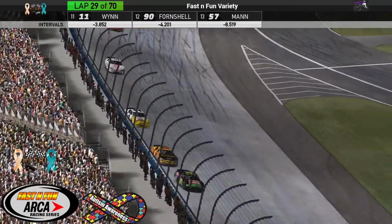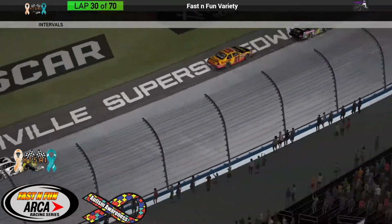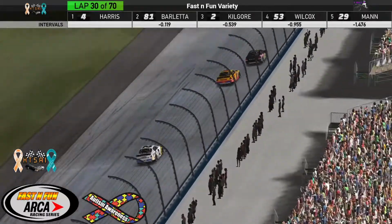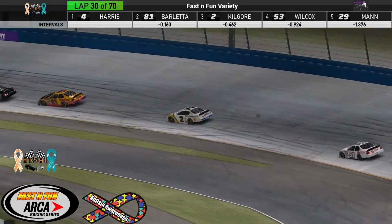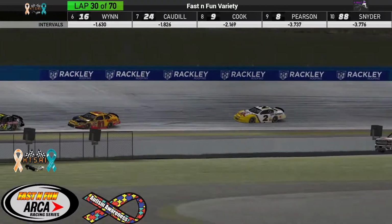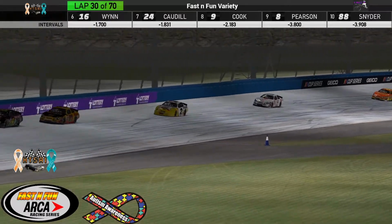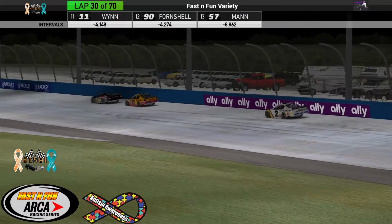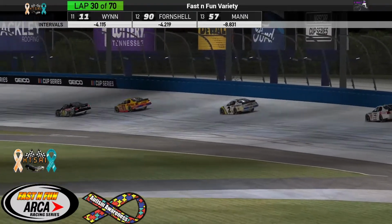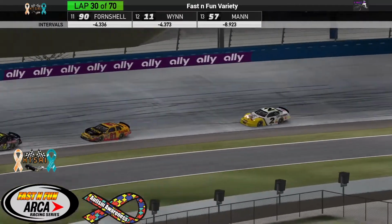Back up front, James Harris still in the lead. Harley Barletta all over the rear bumper, and now full bore Kilgore is right on their bumpers. Looks like the top 2 cars are dropping down to the apron to carry as much speed as possible on the front straightaway, but that will wear the tires a little bit quicker, and that is going to benefit Russ Kilgore, who is staying up high and trying to save tires for the long run.